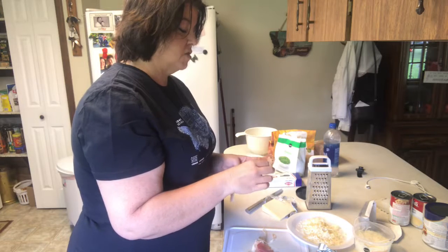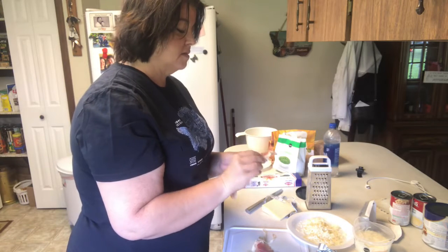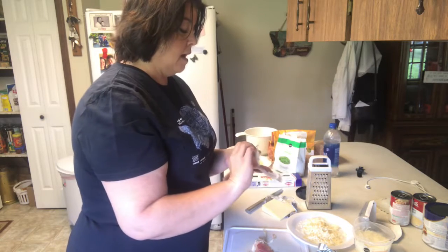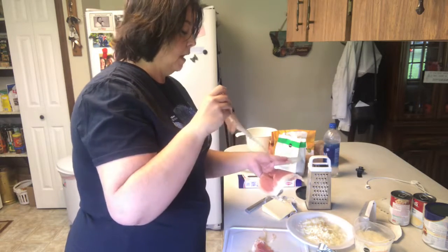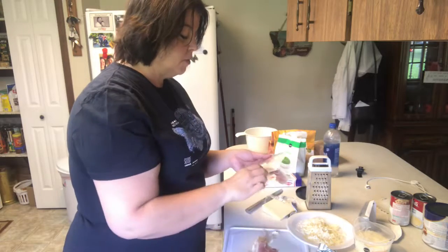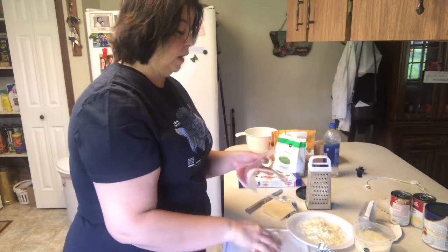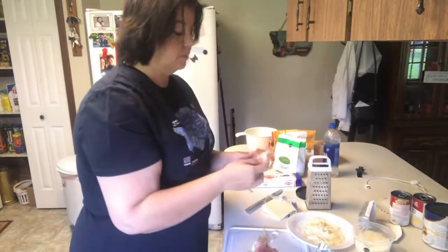And I think it's just going to go beautifully with this Gruyere cheese. I don't remember the cheese that was in the original recipe. I looked some recipes up and I saw some similar things, but nothing that really stood out as what it was. So like I say, I'm just winging it.